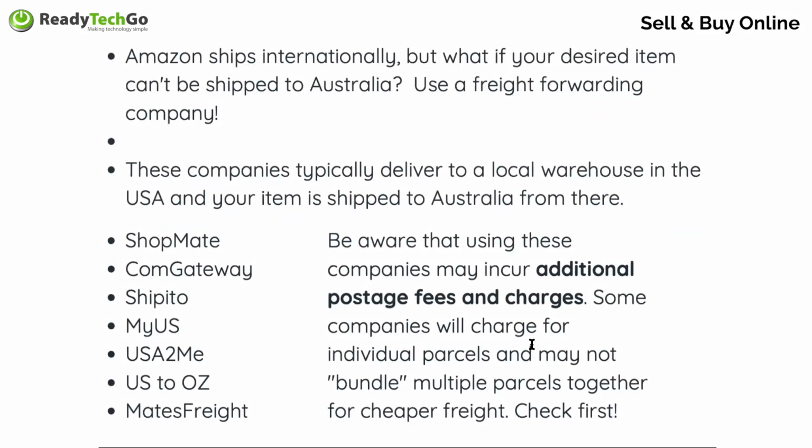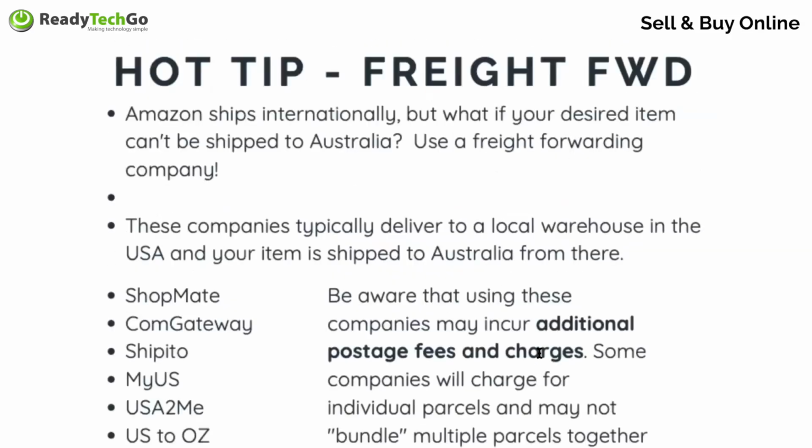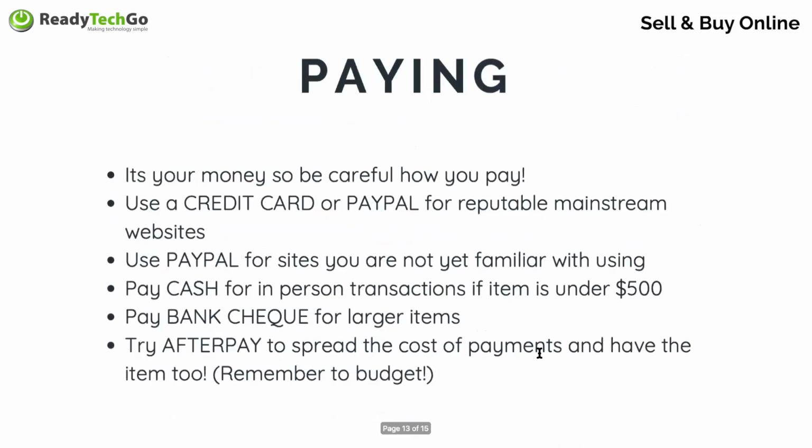Now, what if you want something shipped over from America, but the company doesn't ship to Australia? So there's freight forwarding: Shopmate, Comm Gateway, Shipito, My US, USA to Me, USA to Oz. If it's something that you want shipped from America and they don't ship to Australia, these guys essentially can arrange that for you. What they do is they have it delivered to an American warehouse address. It's picked up from the warehouse and then sent via standard mail to Australia. Different postage fees and charges will apply. So lots of different sites there you can go and shop at.